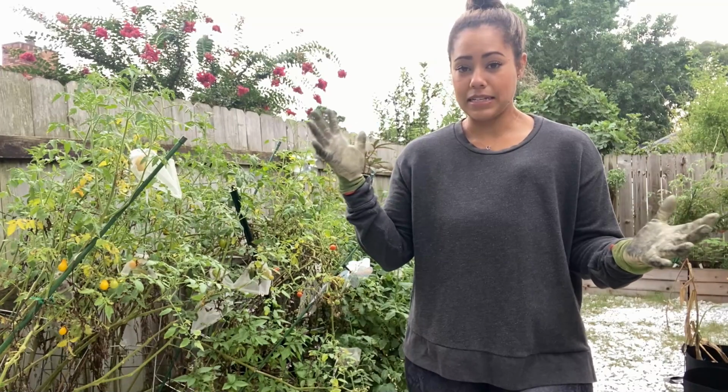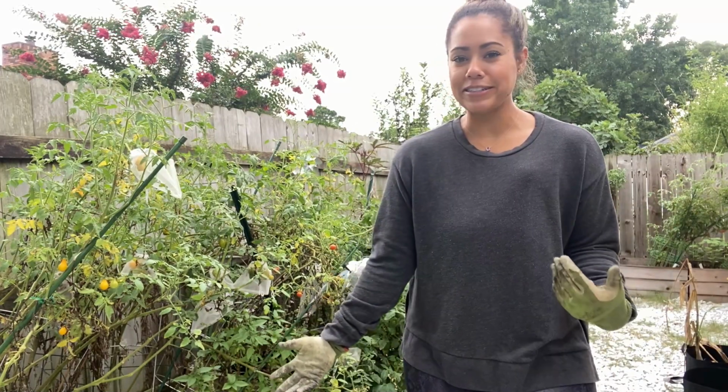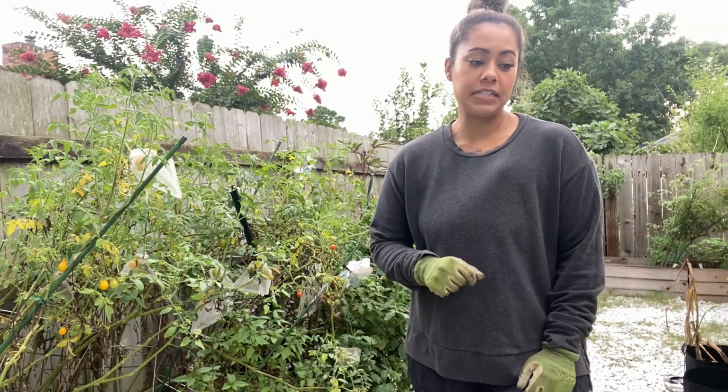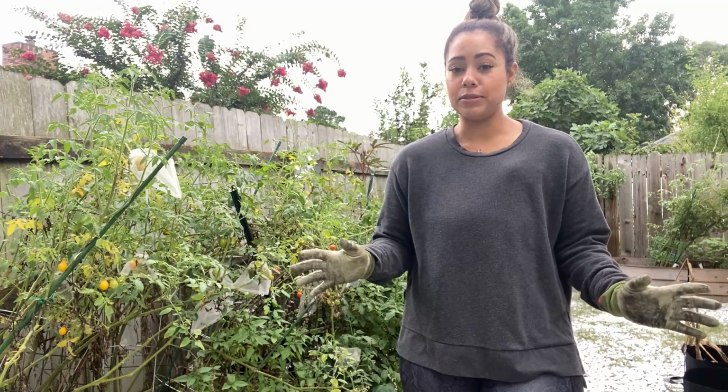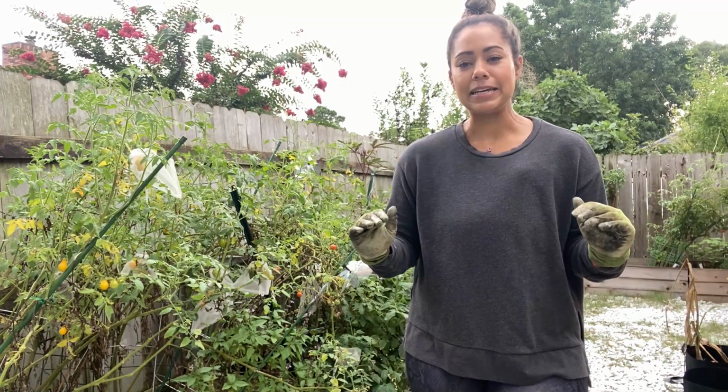I have my gloves on because, like I said, I haven't really touched things. So I don't know if we got creepy crawlers out here. I haven't looked at things. I have my harvest basket. I will be harvesting as I'm going because this is the most sun we've had in a while. So I am maximizing it.